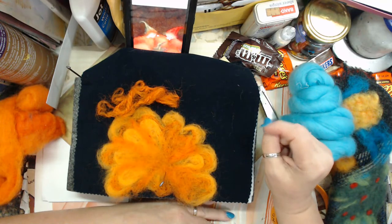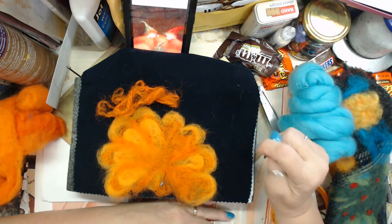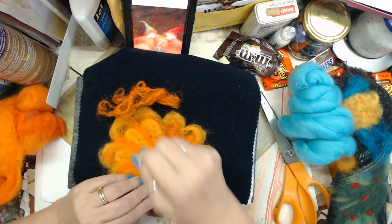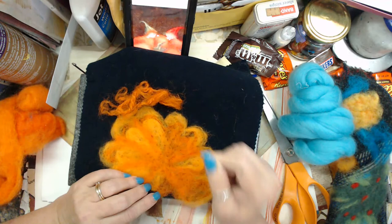Yes, I'm using the pokey needle. So Angie's going to close her eyes and move along. Can't help that, honey. We do all kinds of crafts here. Nothing personal, Angie.